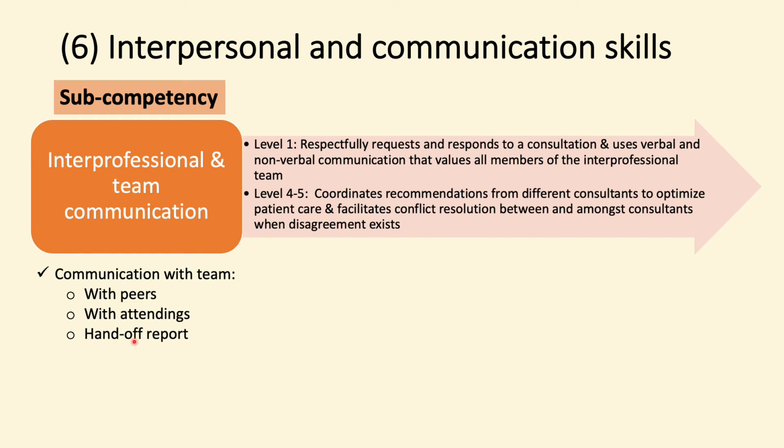That's really key. That's actually considered one of the key timings during patient care in the inpatient setting, because it's really important that you give the night team a really good handoff report about the patient that you know well, and they don't know as much as you do. And also incorporate feedback from your peers, from your attendings, from staff, from nurses. It's really key that you listen to other team members as well.